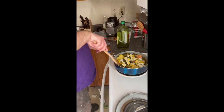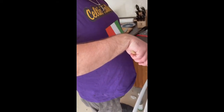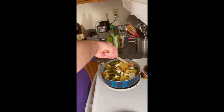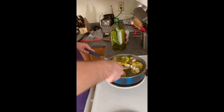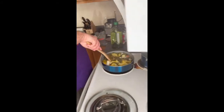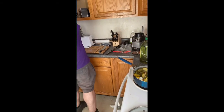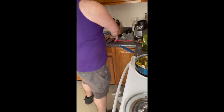And now that our quail eggs, did you want to take a picture? I can take another. Yeah. Okay, so now that our quail eggs are in, we're just gonna mix it all in together. And yeah, that's pretty much it. And then we're going to take it off heat now.